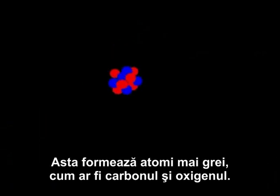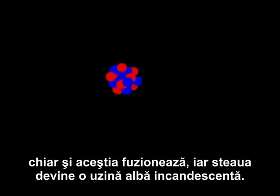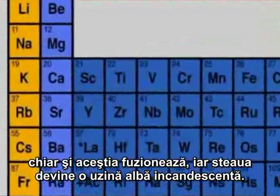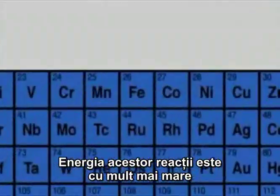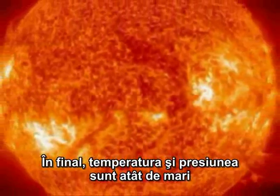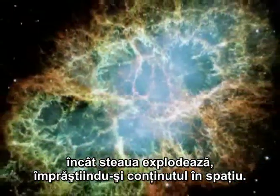This makes heavier atoms, like carbon and then oxygen. With higher temperatures and pressures, even these atoms fuse until the star becomes a white-hot factory. The energy from these reactions is far greater than the fusion of hydrogen. Finally, the temperature and pressure are so high that the star explodes, spewing its contents into space.